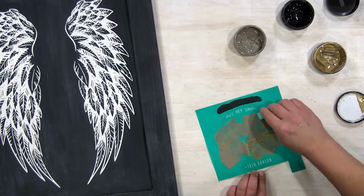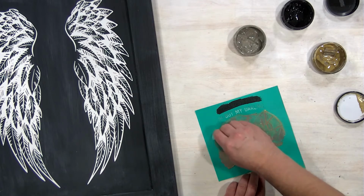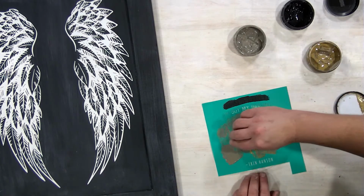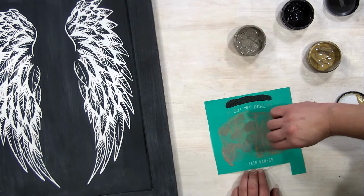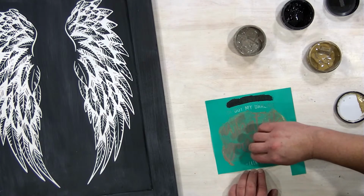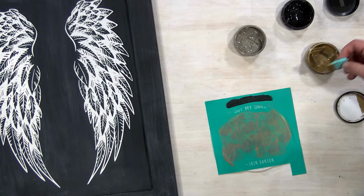Okay, so don't have a heart attack that I'm putting my right back in the gold. That gold is pretty good to go, so I'm not worried about it. But I am going to grab just a little more gold in some areas.